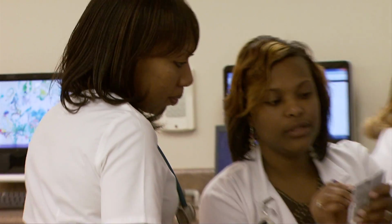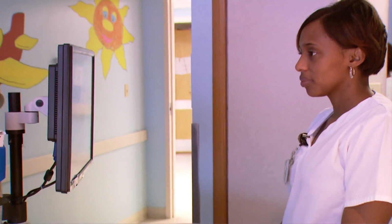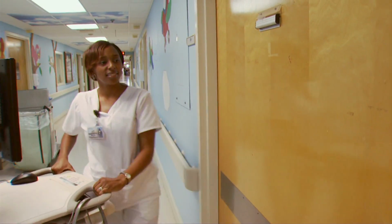How are the length of training times different for LPN versus RN? In our associate degree program, the RN has 4 semesters. In the LPN program, it's a 12-month program. So where would they work exactly? LPNs and RNs, are the places different, or can they work at the same place? Generally speaking, they can work at the same place, but we are seeing more hospitals in the Jackson area hiring only registered nurses. And so the LPNs we're seeing move more into the community settings, such as nursing homes, clinics, things like that.